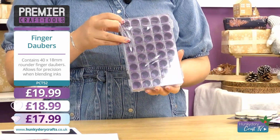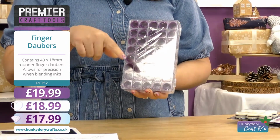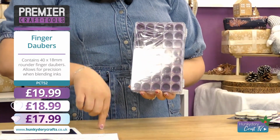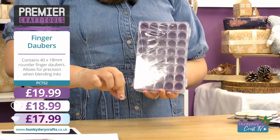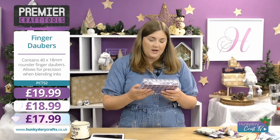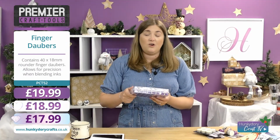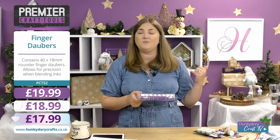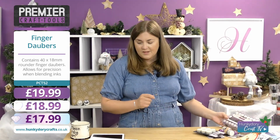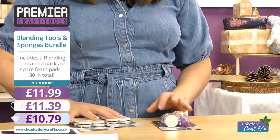They are large enough so you can get your finger in there and hold them, so you've got that precision, instead of just popping your finger in and using them like this. You can really hold them and focus the pressure that you're putting on the card as well. You've got 40 in there, so they're perfect for all of the different colour ink pads that you'll use. Also great for using with your Glimmer Mist, and with your pearlescent powders as well. Mix and match them in the way that you do it. $19.99 for those.